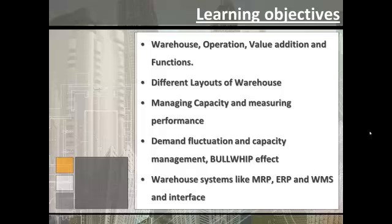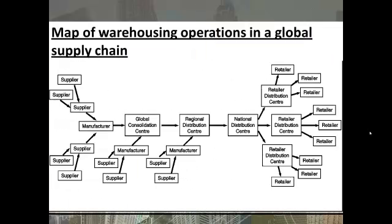Different sorts of configurations of warehouses, how much we can fit in a warehouse, what happens when we have changing demand for garments, how's that going to affect our planning, and finally the sort of systems that we can put in place to ensure we have just the right product at the right time, at the right place, etc.